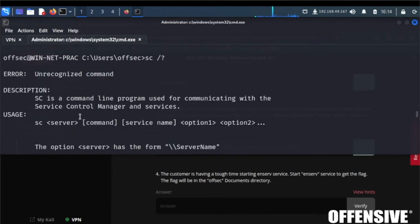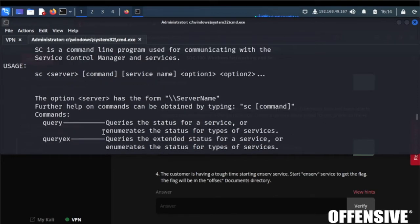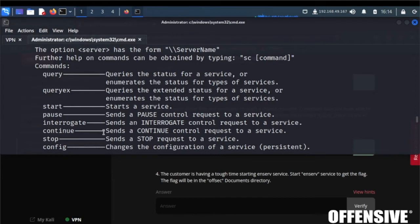And when you hear folks in the industry say, read the manual, this is what they mean. It is so helpful. We have here a description that SC is a command line program used for communicating with the service control manager and services. It gives us some usage instructions. I see here we need a command, but I'm not really quite sure what command to use. Any idea what command we would use to start the service? Anything jump out at you?